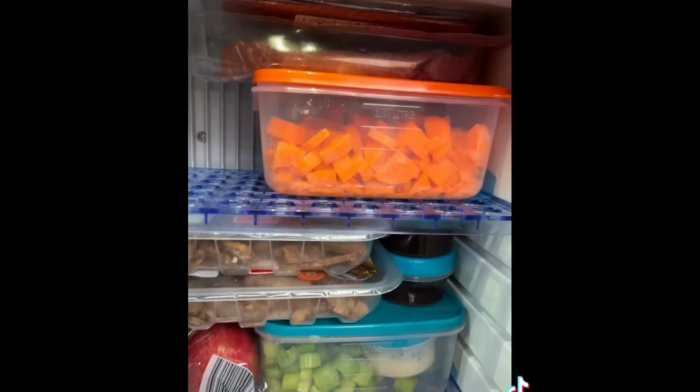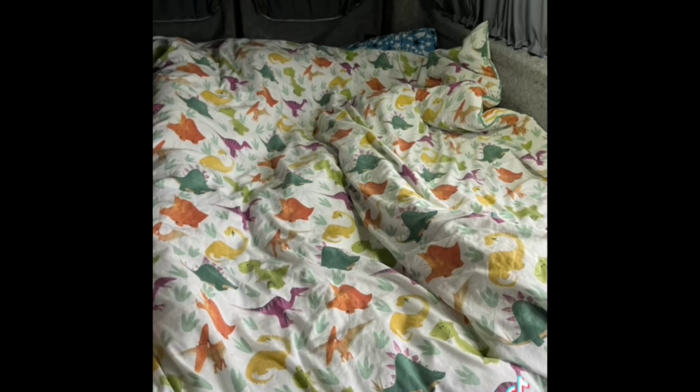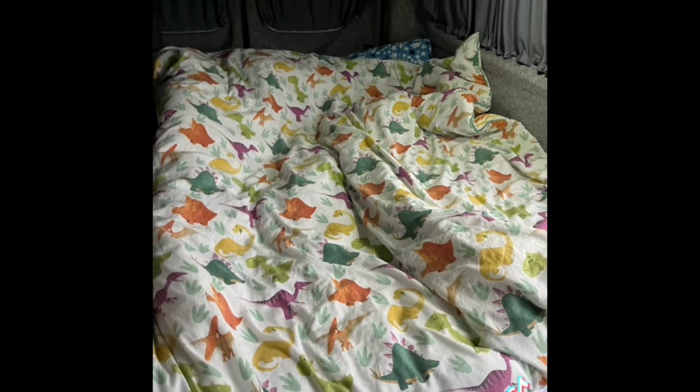And what I'd done to make things easier for myself, if you see on the shelf, there was a little pre-made pot of the sauce to just add in, so I didn't have to take loads of bottles with me. I then got our bed out on the camper, we got a movie on, and we had some treats.